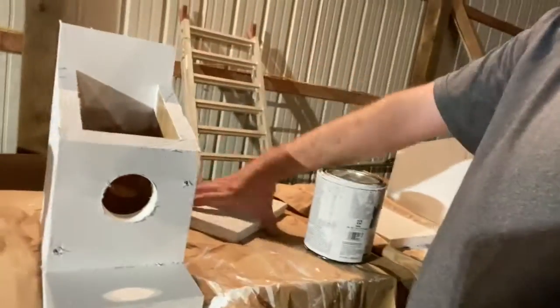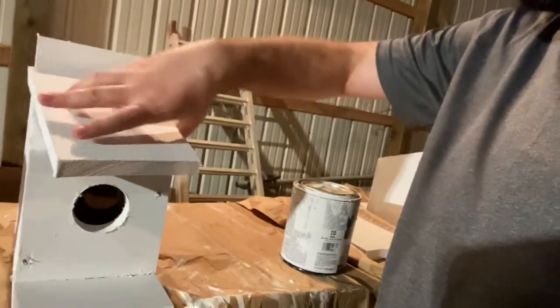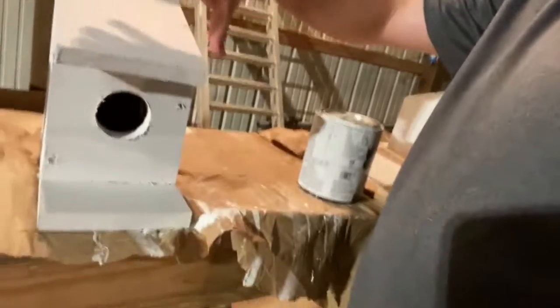I gotta attach the roof. So we built some bluebird birdhouses. I gotta get a little hinge for that roof, put that on there, and get those hung up out in the yard, hopefully this weekend, so that if we do have some bluebirds looking for a place to nest, maybe they'll pick our houses, right? So that was one project we did out here.